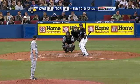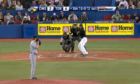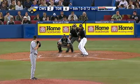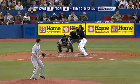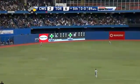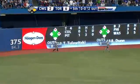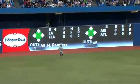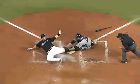Two down now, bottom of the fifth inning, and the Blue Jays extend their lead to 4. First pitch to Vernon, high in the air, deep to left field. Podsednik back there at the wall, and he's called off by Lillibridge. So a couple of hits in the inning. Scutaro's double counts Barajas. It's the Blue Jays 6, the White Sox 2.